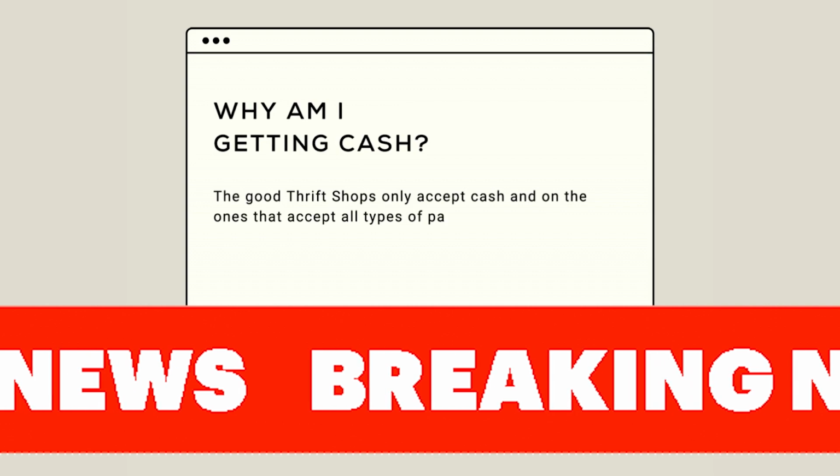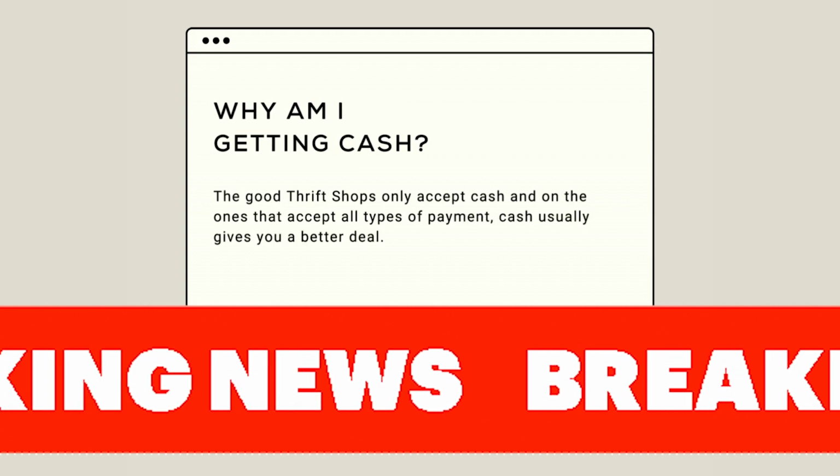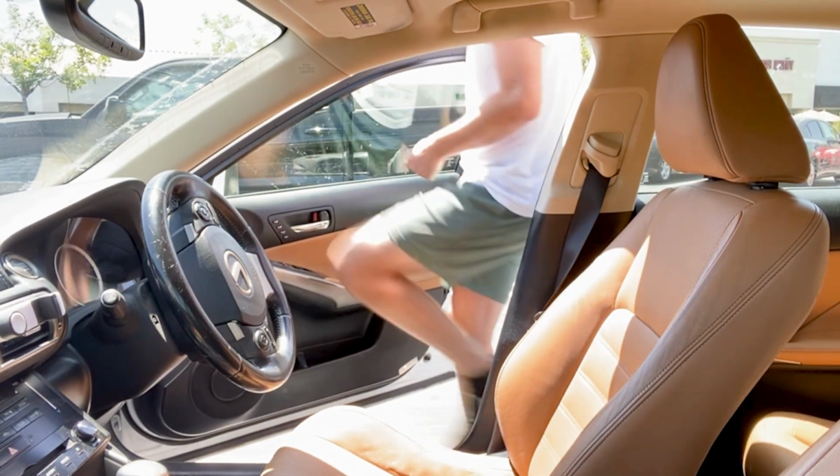All right, phase one, time to get the cash. The good thrift shops only accept cash, and on the ones that accept every type of payment, cash usually gives you a better deal. Phase one, complete. Now, on to phase two. The fun part, the shopping.